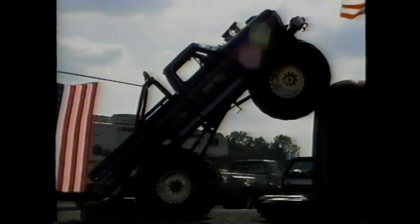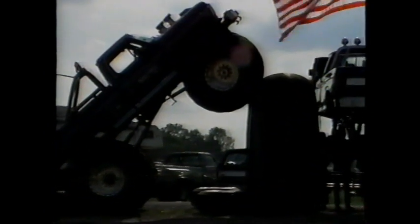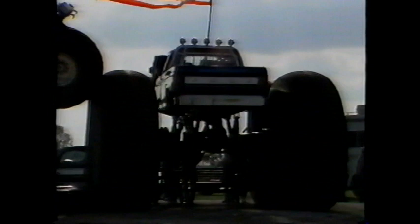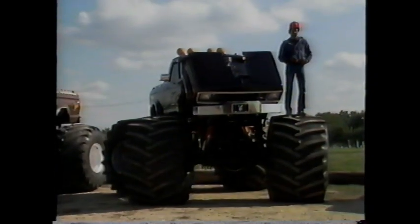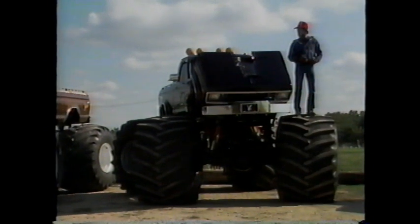Showmanship is king in this sport. Fluttering flags, wild paint schemes, nicknames to boggle the mind. Every mechanical gimmick that the innovator's mind can conceive of eventually seems to show up on these trucks. These drivers take their play seriously. Everything possible is done to entertain the fans and humble the competition.